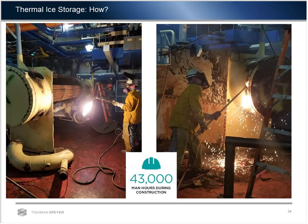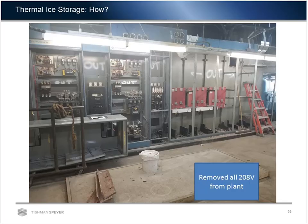We had some of the best people in the contracting world on this job doing demolition, electrical, mechanical, plumbing, and rigging work. We consumed a large amount of woman and man hours in a very condensed amount of time. It wasn't possible without the orchestration of the trades while keeping the building active. But you see a couple of pictures of us chopping up the old machines and taking them out of the building to make way for the new equipment and the new thermal storage system.